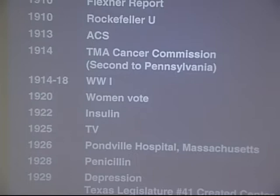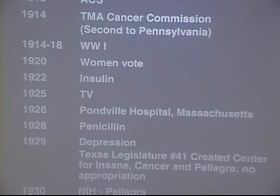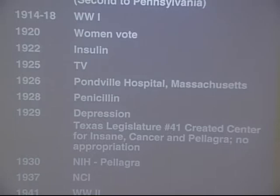1914, World War I. For those of you who don't remember, I guess it didn't occur in your lifetime. 1920 was the first time women voted in the United States. Imagine, it was only 85 years ago that women were not able to vote. 1922, insulin was discovered. 1925, the first television. And I was born in 1927, so we had television. Imagine living without television. How dominant it is in our lives.